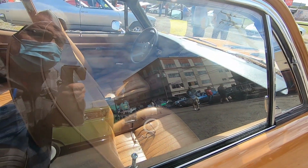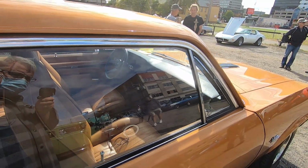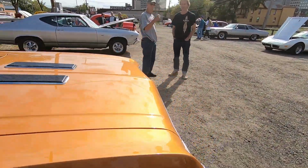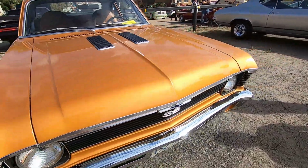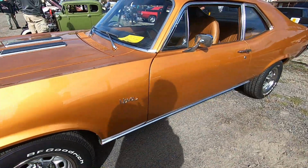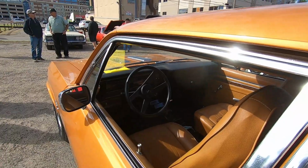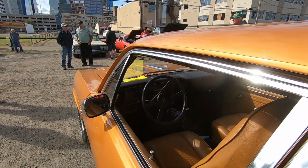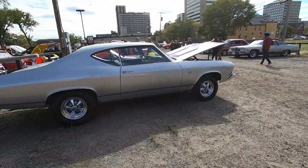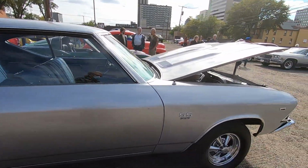31 Ford. Gold inside, gold outside. Check the gauges down there on the console. That's better. See them down there? Cool. $3.96.